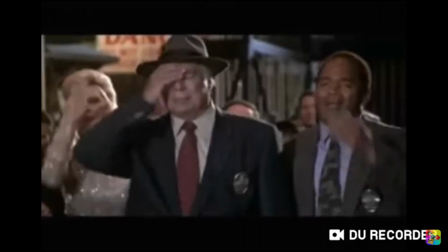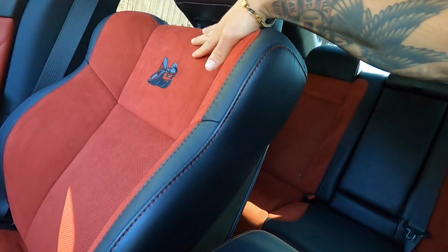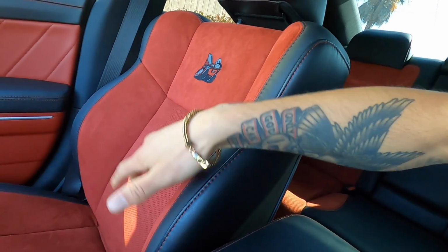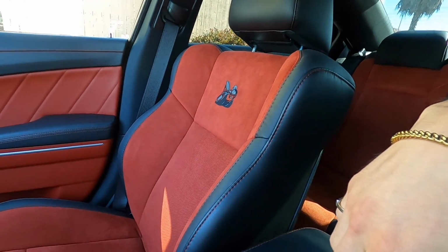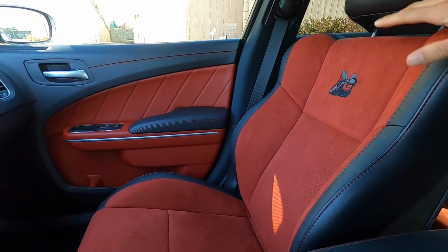And for those of you who are not familiar with my 2020 Dodge Charger 392 Scat Pack wide body, you guys thought you were gonna get through a whole video without hearing that, huh? Nah, man, you know I gotta say it. But for those of you who are not familiar, check out the red guts, man. Check it out, man. You know, we got the Napa leather, the Alcantara suede combo, the best combo in the game, you feel me? And you know, there's different options you could get. We'll talk more about that in a different video. I've talked about that in other videos.